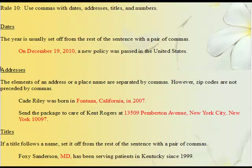Addresses. The elements of an address or a place name are separated by commas. However, zip codes are not preceded by commas. Cade Riley was born in Fontana, California, in 2007. Send the package in care of Kent Rogers at 13509 Pemberton Avenue, New York City, New York 10097.